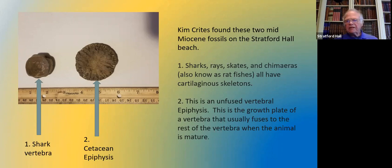The thing on the right is pronounced epiphysis, okay? And it's a growth plate that is between the vertebra of a bony mammal. And this epiphysis can be found in dolphins and any kind of cetacean, a whale or a whale-like or a dolphin-like animal. These are fairly common. Some people call them cookies. I prefer to use the term epiphysis.